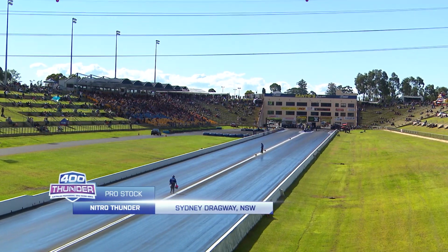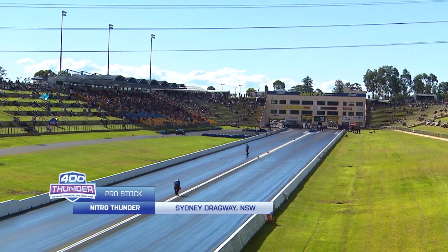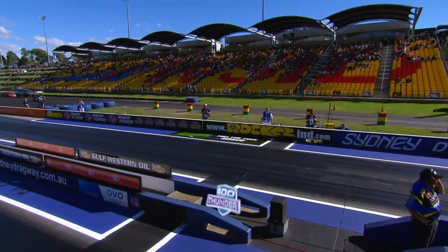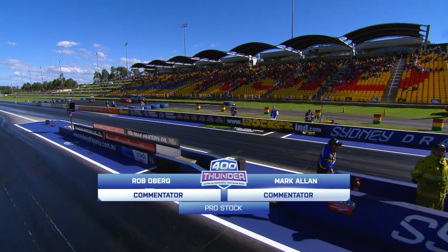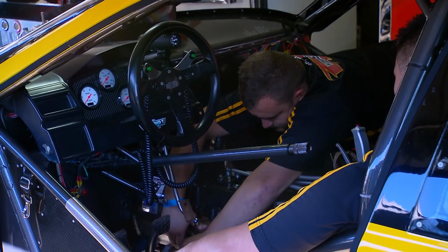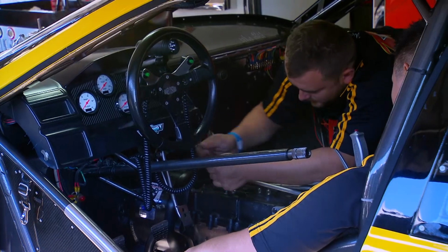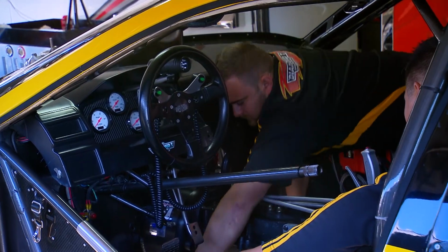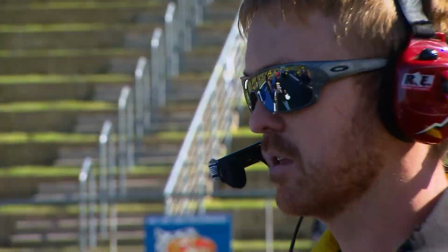Welcome to 400 Thunder Drag Racing. We're at Sydney Dragway, and it's all for the Gulf Western Oil Nitro Thunder. On today's show, we're going to be looking at Pro Stock, the factory hot rods, the carbureted sedans, one of the most competitive fields in the sport.